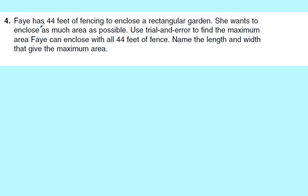Faye's got fencing to make a rectangular garden. So here is Faye's garden. It's a rectangle. She wants to enclose as much area as possible. So maximum area. Use trial and error to find the maximum area she can enclose with all 44 feet. Name that length and width.